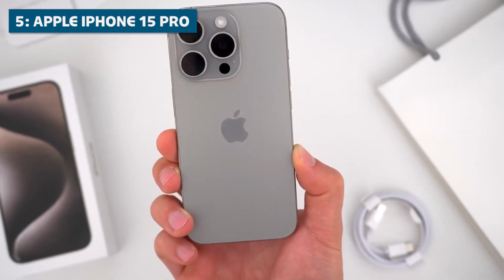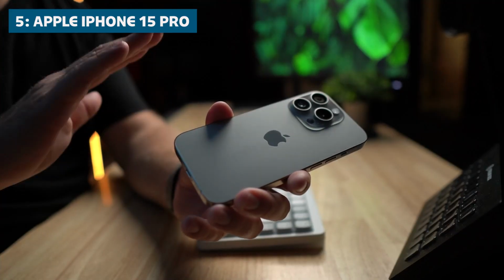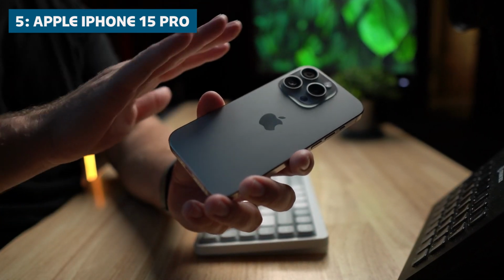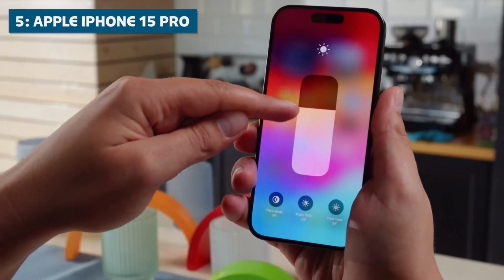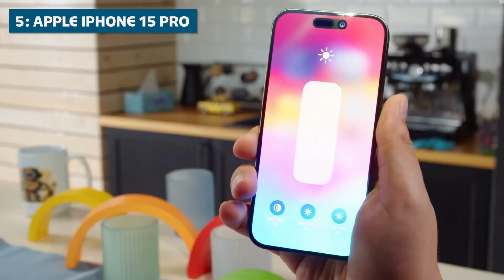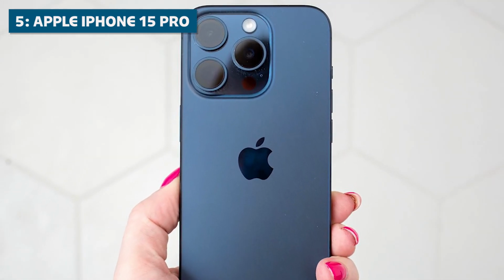But let's talk about that build. Apple went all in with titanium, making the iPhone 15 Pro lighter than any other flagship in its class. And that 6.1-inch OLED display? It's super bright, with a peak brightness of 2000 nits. Sunlight? What sunlight? Camera-wise, we're looking at a triple threat.